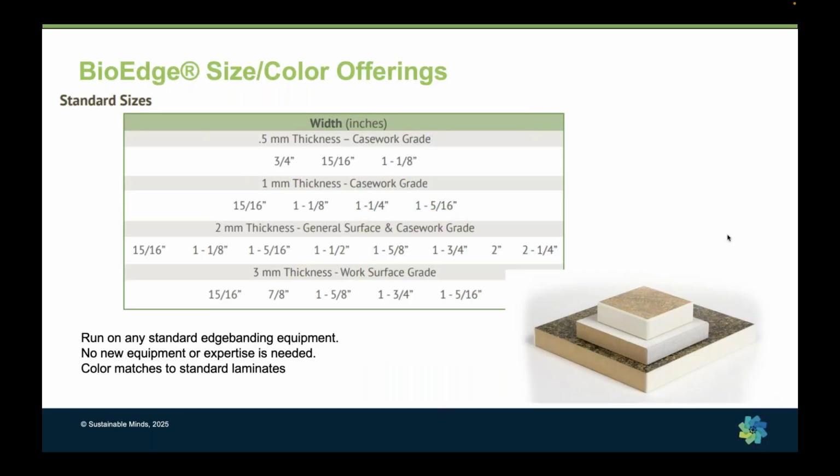So a little bit about our BioEdge, our size and color offerings. We offer the standard sizes: half mil, 1 mil, 2 mil, and 3 mil. So that's pretty much everything that you see on countertops and tables and furniture that's out in the marketplace. And as far as color offerings go, we have a standard set of colors, but we also do color matches to standard laminates, usually at not any added cost. Another great thing about BioEdge is it's run on any standard edge banding equipment, so you don't need any new equipment or expertise to be able to run it.